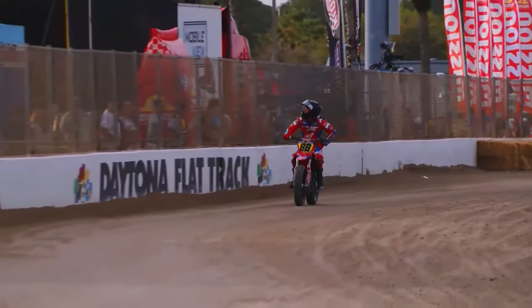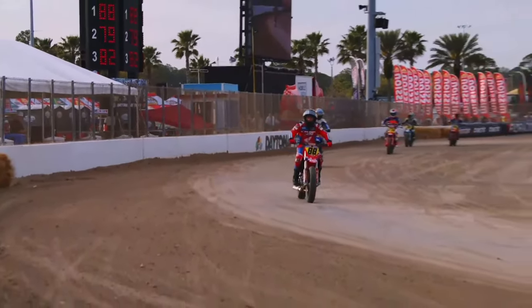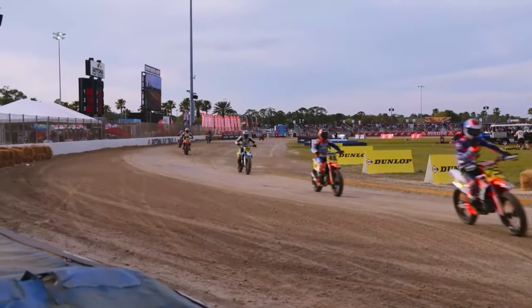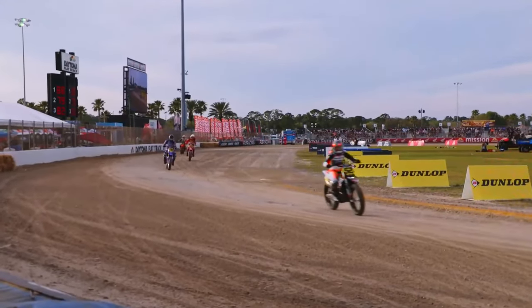How about Chase Sadoff? 18.393. Sadoff with the quickest lap so far in this session. That's just a little bit off of Sammy Halbert, 18.389. So, wow, how close is that, Ralph? That's pretty impressive, right? Yeah, exactly.